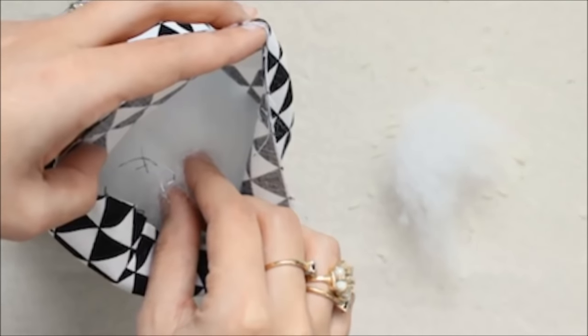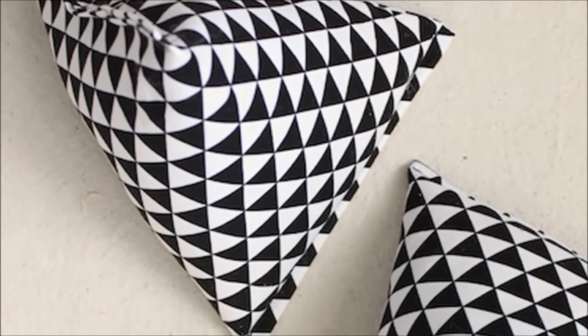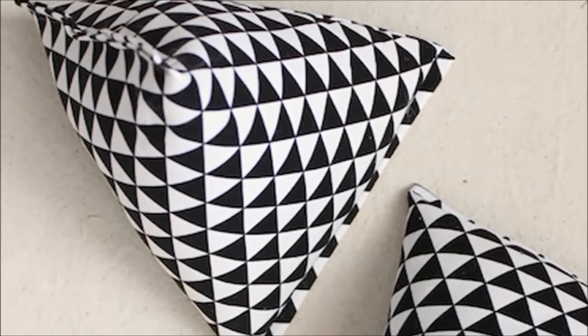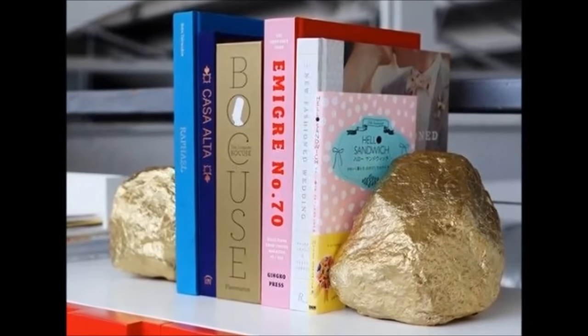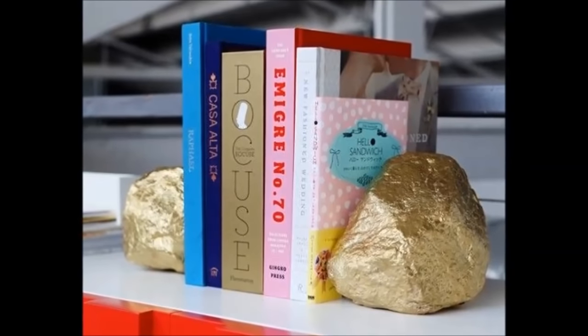Fill the remainder with pillow stuffing. Fold the edges of the remaining opening in about 1/2 inch. Shut it, pin in place, and stitch it, such that the seam is perpendicular to the previous one. 17. If the pillow is too hard, make some super easy DIY bookends by spray painting rocks gold.